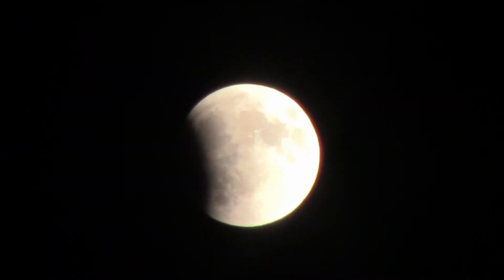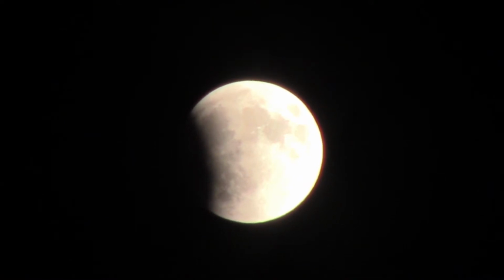On Sunday, September 27th, there was a lunar eclipse between 7 and 10 p.m. A lunar eclipse happens when the moon is at the point in its orbit when it is between the sun and the earth. The astronomy teacher, Justin Higgins, has a demonstration of how a lunar eclipse happens.